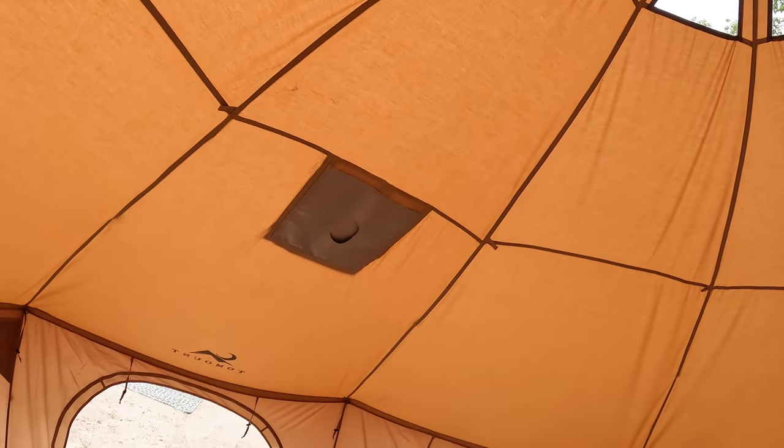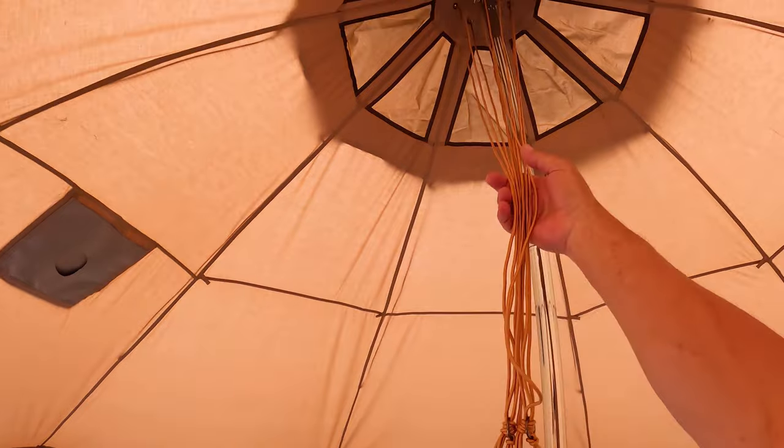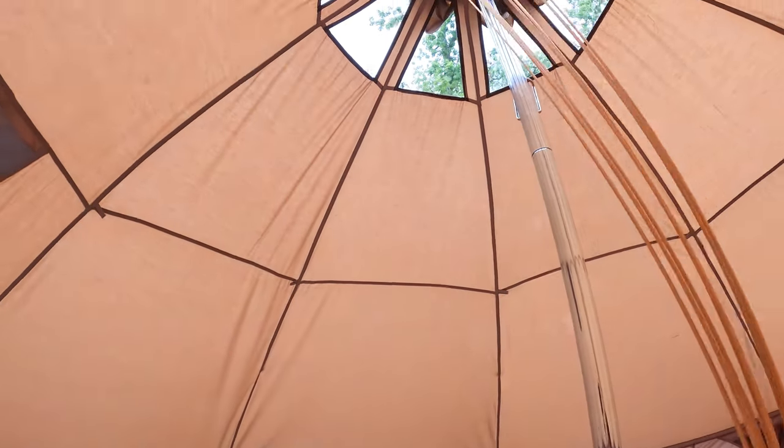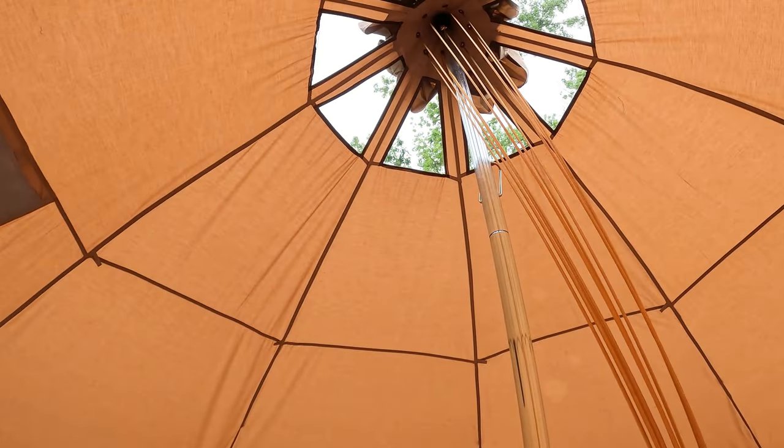This is cool. I really like this. So if we want to get some airflow going, you pull down. If it starts raining, just let it go back up.